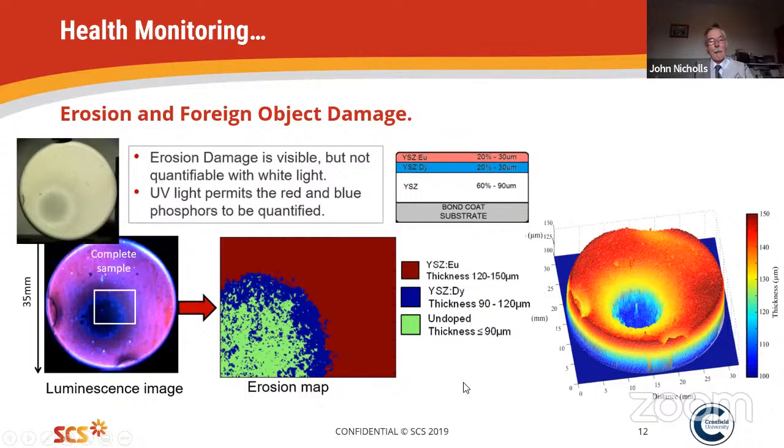As for erosion, this became a very interesting challenge for us. Effectively, if you look in this top disk, you see a TBC coated system. You'll see there is a crater forming in it, and that crater is where we've been eroding it with high velocity alumina particles, effectively boring down through the TBC and the ceramic. But the coating is not just a single layer coating, it actually consists of 3 layers. We have a YSZ, yttrium stabilized zirconia TBC. We overcoat it with 30 microns of dysprosia doped yttrium stabilized zirconia, and then we've overcoated it with another 30 microns of europium doped yttrium stabilized zirconia.